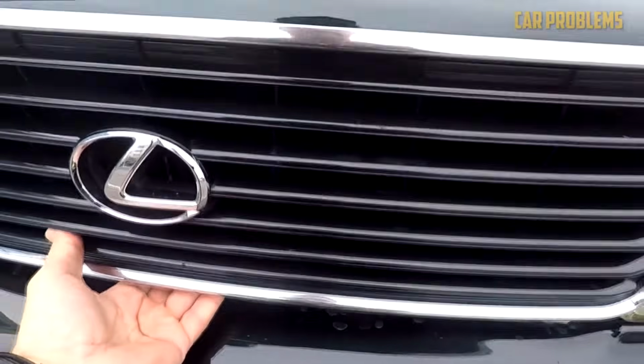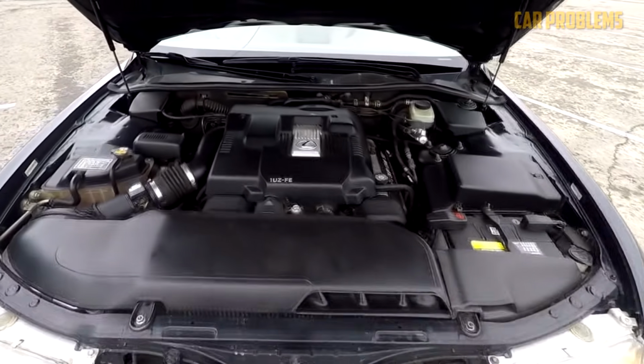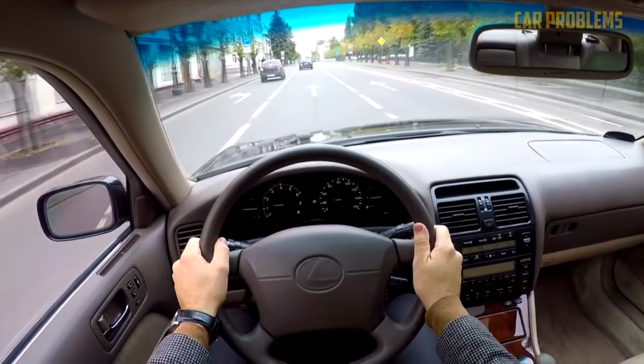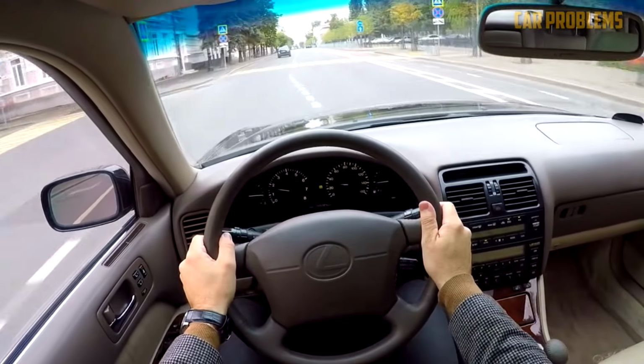The engine is strong and lightweight with features such as 6-bolt main bearings, belt-driven quad camshaft, aluminum cylinder heads and pistons, and forged steel crankshaft and connecting rods. The 1UZ with variable valve timing technology produces up to 300 horsepower and 310 pounds-feet of torque.